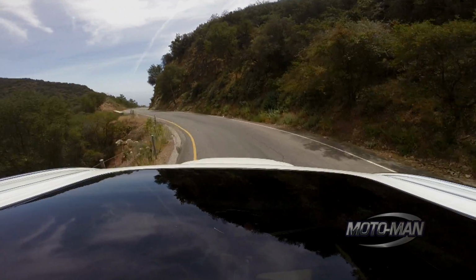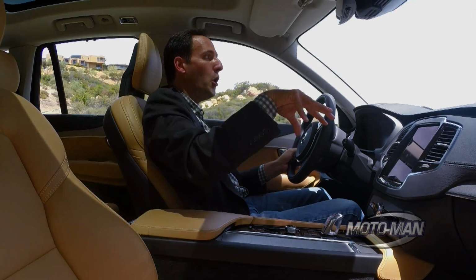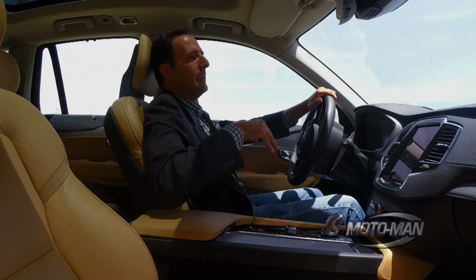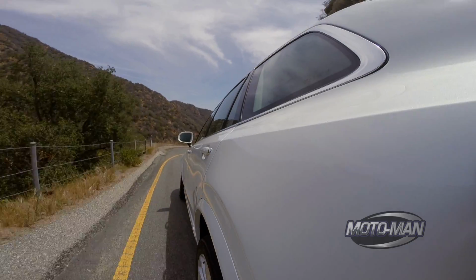So here, yeah, this is not really where you should be taking a vehicle like this, because think about all of the electric motors you've got and the batteries. In conjunction with this kind of road, it, of course, is going to be a little understeer and lean.